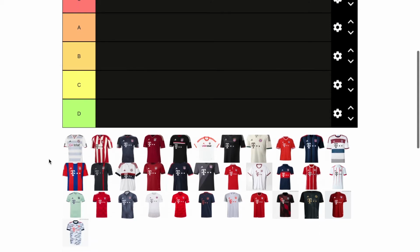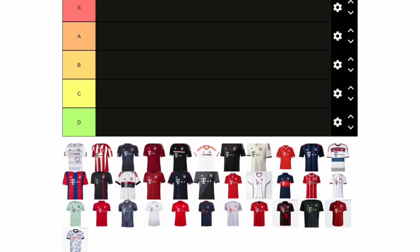I made this tier list, so it should be pretty organized, from the 2009-2010 season, or I believe the 2010-2011 season, all the way up until the very current season. So this should cover pretty much every single jersey. I left out ones like the Oktoberfest kit and those one-game ones, just for keeping it short and concise. Obviously, there's some jerseys that people might not know in here, but hopefully this is exciting. I'm very excited to do this, so let's get right into it.